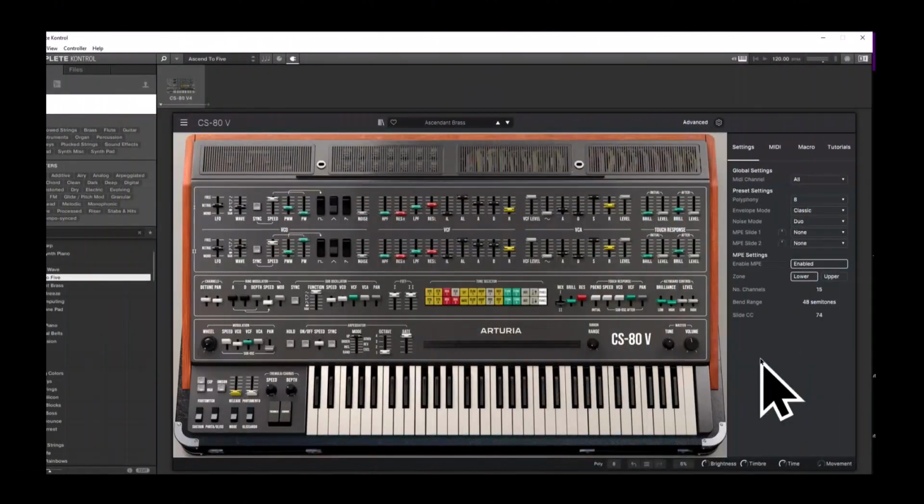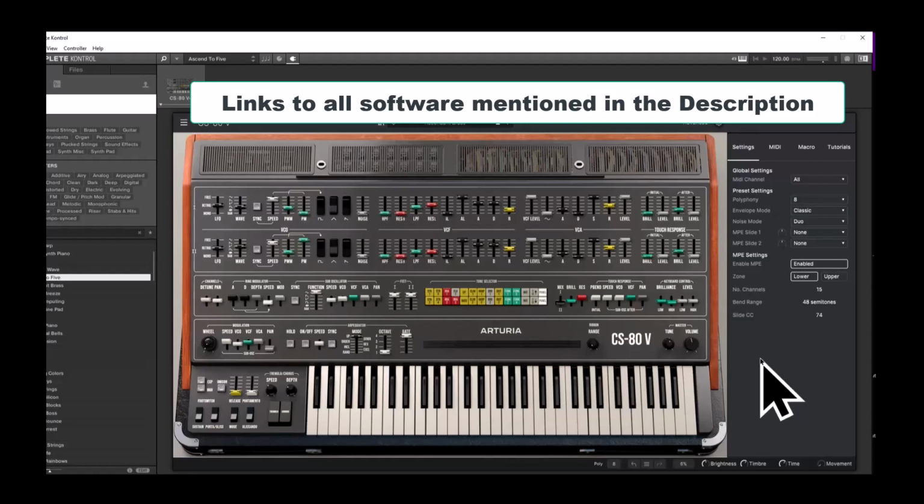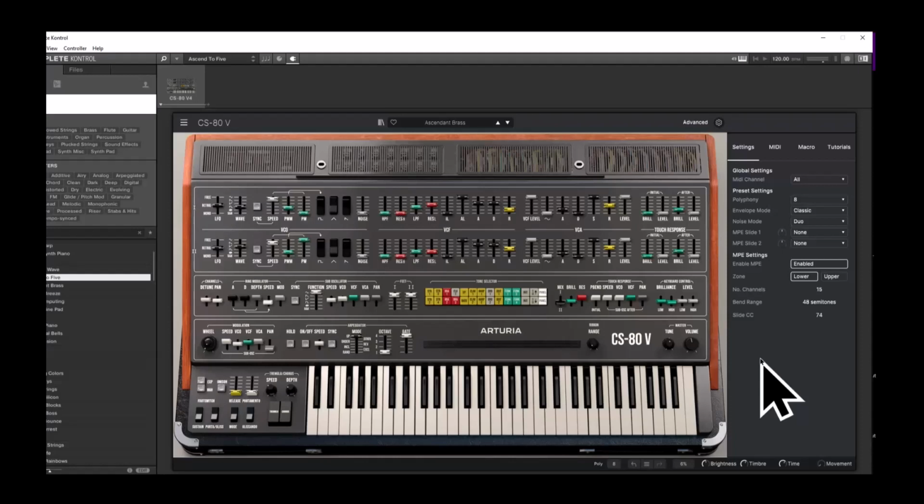So this is Arturia's CS-80 V. It is CS-80 V4. I'm assuming it is the 4th iteration of Arturia's CS-80. This came out this year and was included in the V Collection 9, and I really wasn't too bothered about getting this one because I already had version 3, but this has got some new additions.